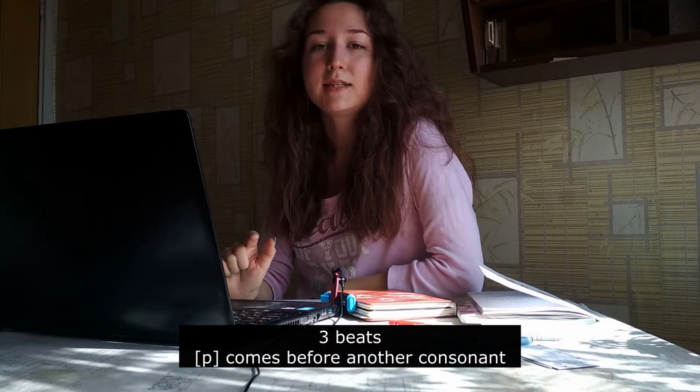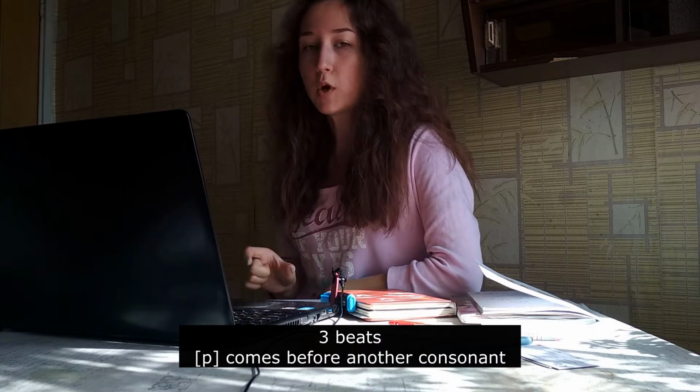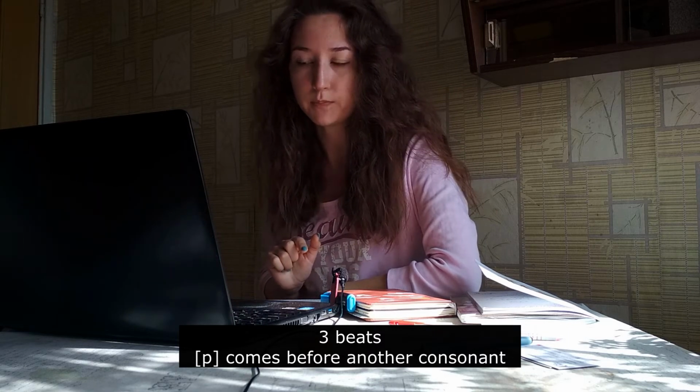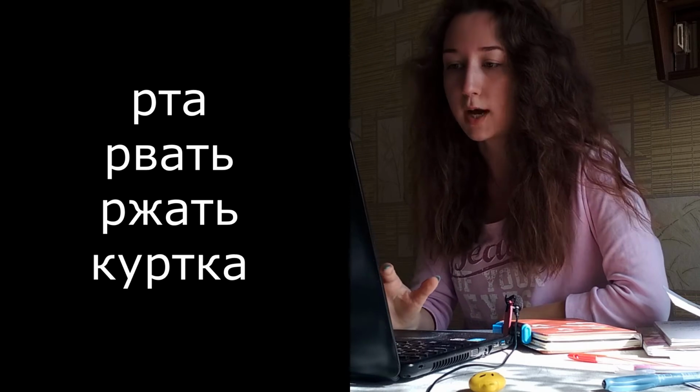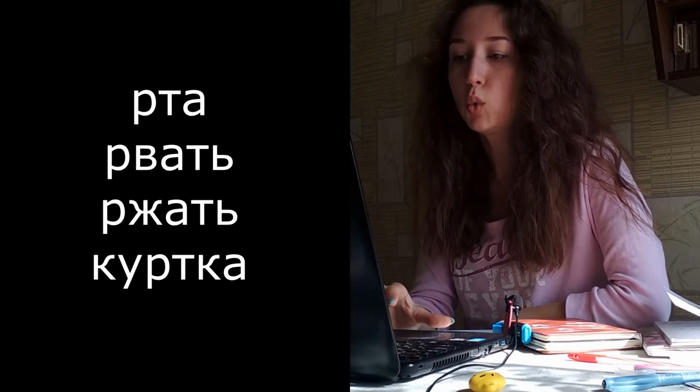The largest number of beats is in the words where R comes right before another consonant, especially at the beginning of a word. Рта, рвать, ржать, куртка. Here it comes to 3 beats. You do not need to count the beats of the tongue. Just in this position, the words have the most intense sound.